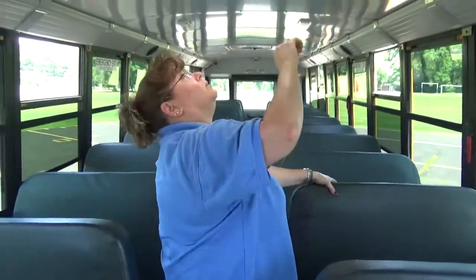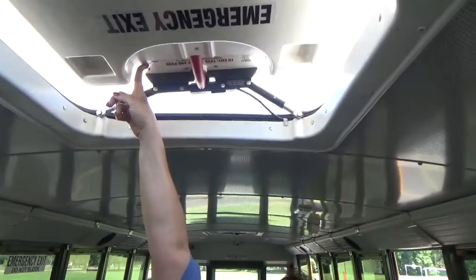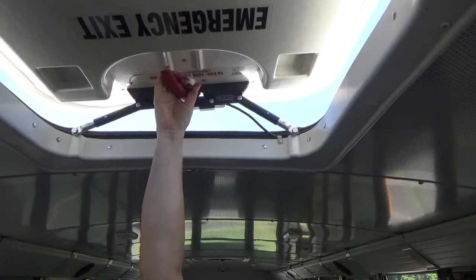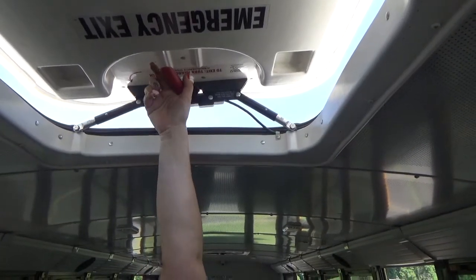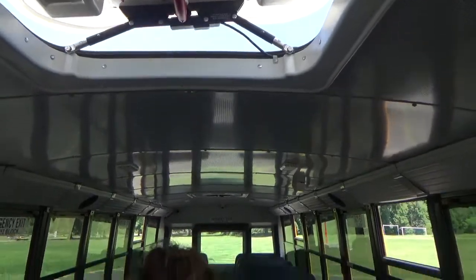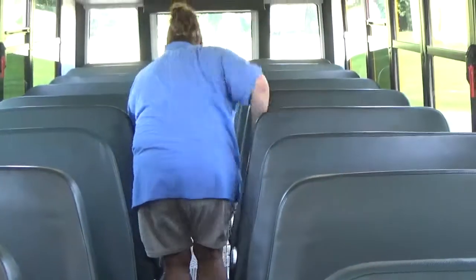I have 4 window. On my roof hatch, I will turn this lever to where it says to follow the arrow. When I turn this lever, light and buzzer should come on. You do not have to demonstrate this, but you do have to explain it. I would check my rear hatch the same way. Continue back checking the seats. I'm feeling on the floor for soft spots. That could be a hole.